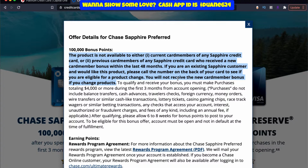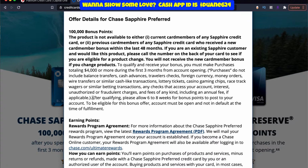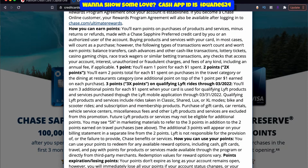Okay, if you are an existing Sapphire customer and would like this product, please call the number, and so on. And it talks more about, once again, you do have to spend that $4,000 in order to get the 100,000 bonus points. And then it says after qualifying, please allow 6 to 8 weeks for bonus points to post to your account. To be eligible for the bonus offer, account must be open and not in default, which is pretty common sense. And then, of course, there's some more information here about the points that you can earn. So this is basically just showing you guys the fine print.